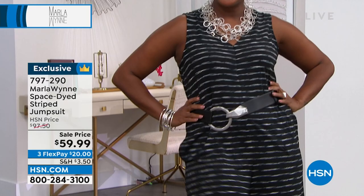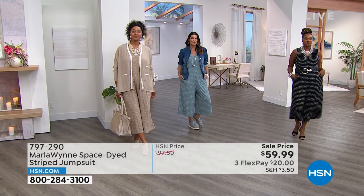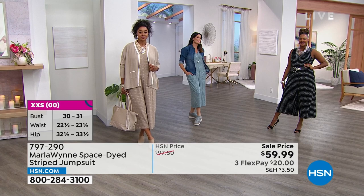Now, I had never had a jumpsuit on. I just made fun of them till I made one, because my team said, no, we're going to do a jumpsuit because it's a thing and you need to get this thing on you. I am so happy to hear that, and I love it, by the way. Wait till you see the one I have in Luxe Crepe coming out.